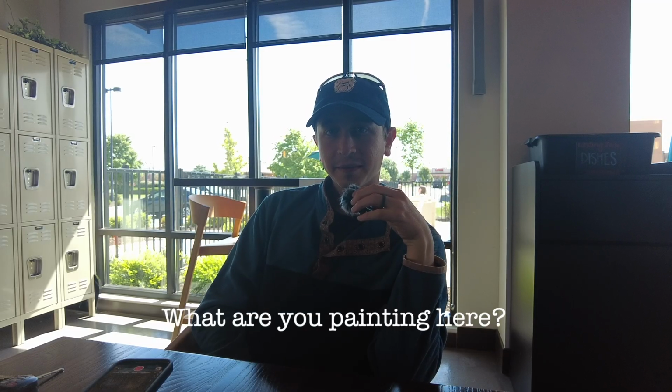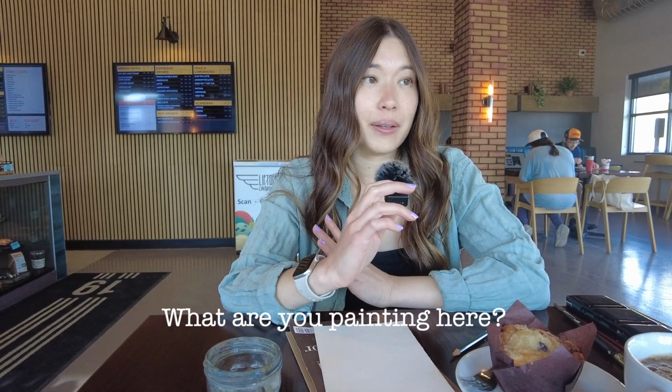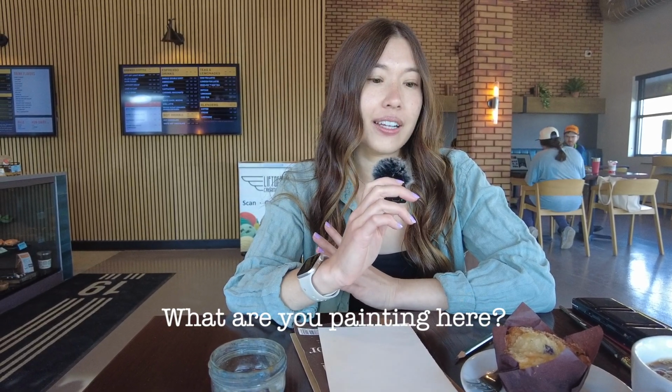All right, we just made it to Runway 19 Coffee House, Greenwood, Indiana. Emily, what is on the painting canvas today? So I didn't really want to paint a latte because I've been painting a lot of those lately. So I chose to grab a muffin and just a regular house coffee. So I wanted to concentrate mostly on the mug and the muffin. So I'm going to show you what that setup looks like and we're going to get started.